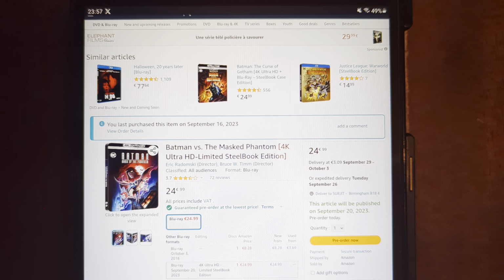Okay, so what you could try if you don't want to pay the high prices of eBay, but if you don't want to get the steelbook, you could always just get the standard version from Xavi, which is £20.